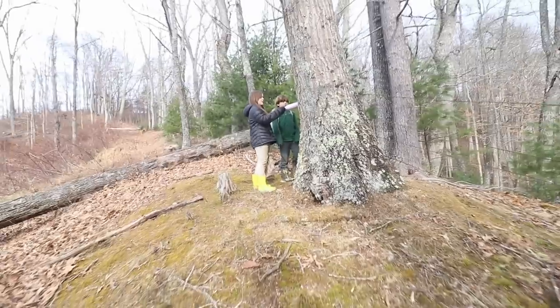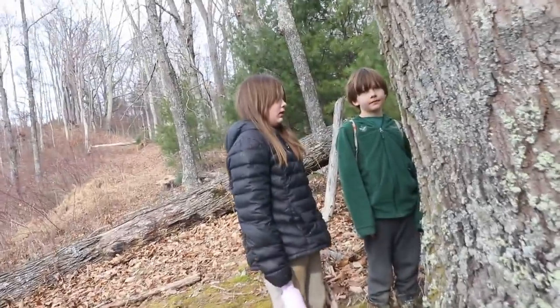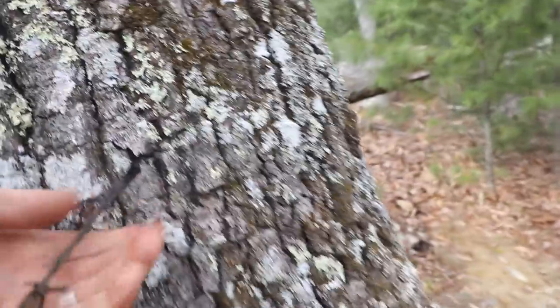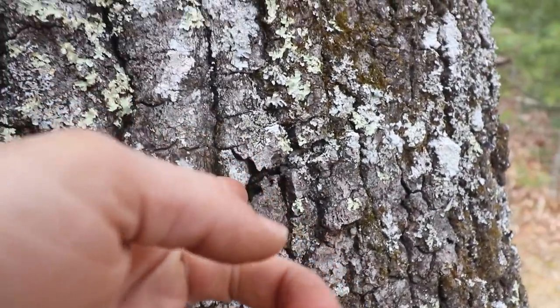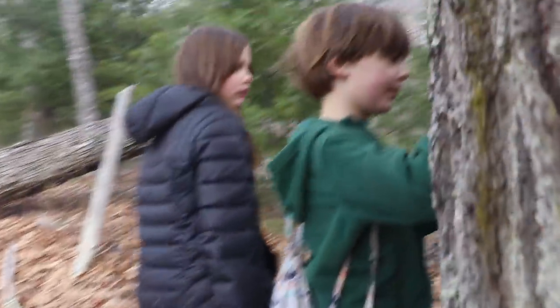Alright, what did you ask me, Joyful? This goes straight through the tree. It's barbed wire. And you said, how does it go through the tree? Well, they started by stapling it to the side of the tree, and then the tree just ate it over the years. So you see this barbed wire? It runs straight through the tree. So the tree was probably the size it is minus about 8 inches. It was a lot smaller. This big.